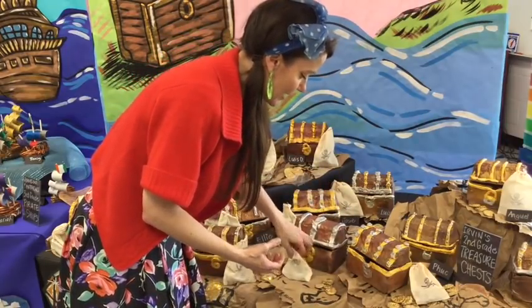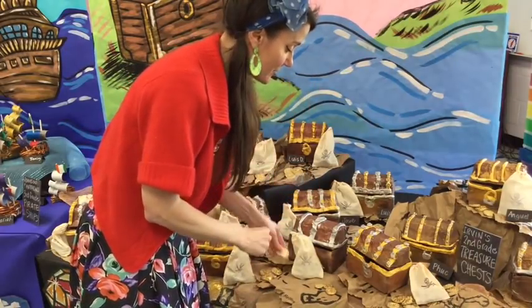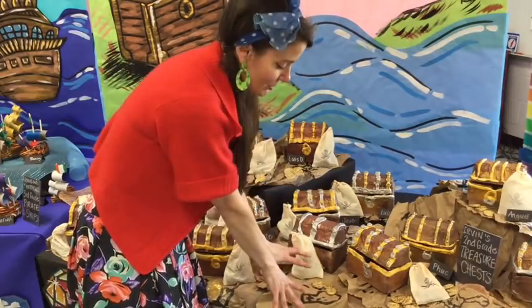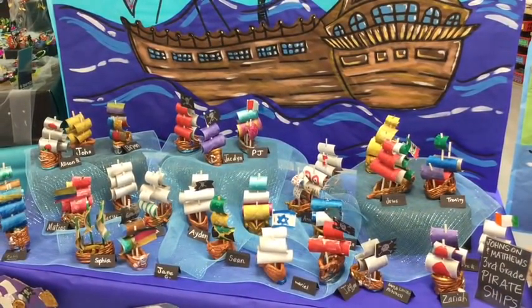We created loot bags with gold coins inside. This was just extra clay that the kids painted metallic colors. And with some recycled paper, shipping paper, we made little treasure maps that also served as a place for their names to be displayed. My third graders made these pirate ships.